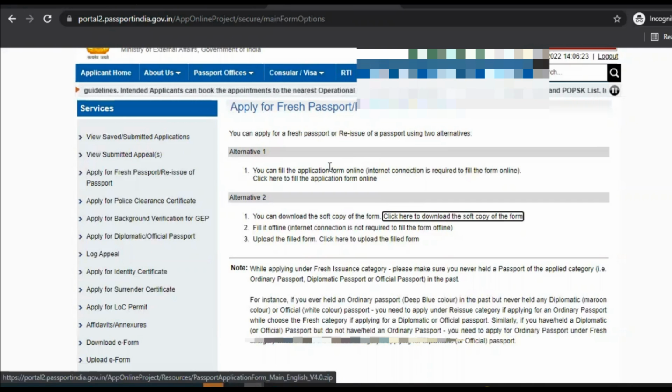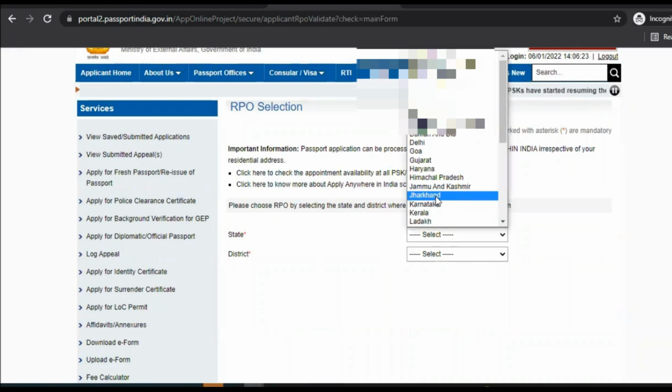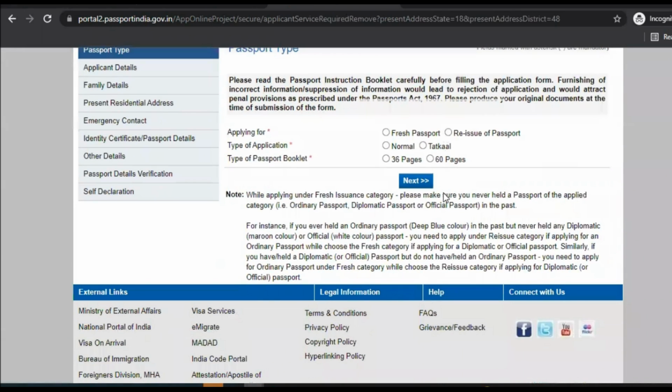the police verification. So the alternative one and alternative two, you can fill the application form online. So this is what we are going to choose. Everything is online. So please select the passport office. So I live in Bangalore, so I'm going to select Karnataka, and I'm going to select Bengaluru. So accordingly, you can select the same thing.